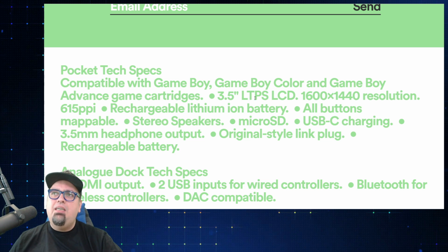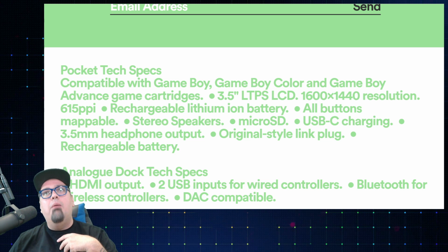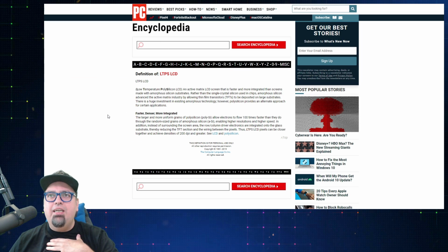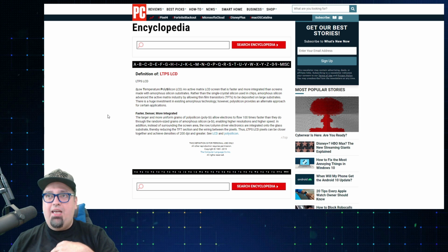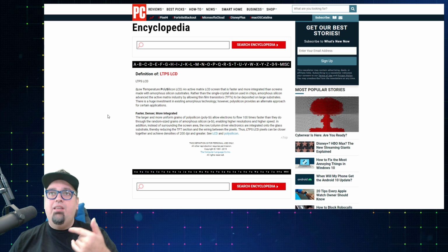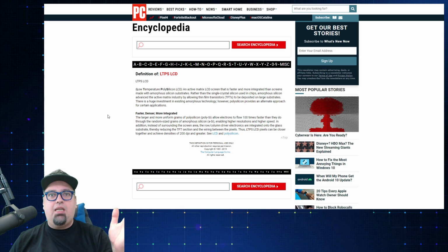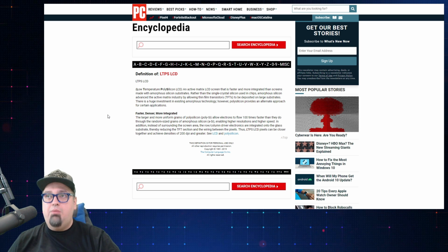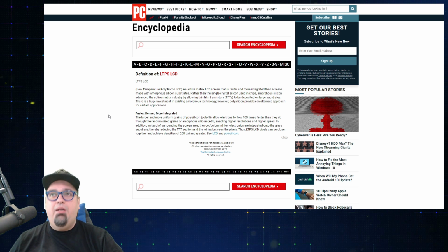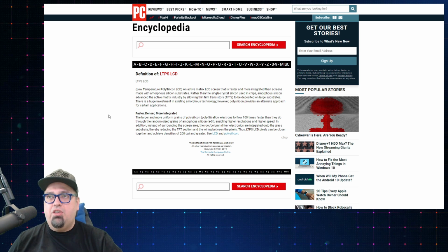3.5-inch LTPS LCD. I wasn't familiar with that. I'm not familiar with all the technologies out there, so I had to look that up. An LTPS LCD is a low temperature polysilicon LCD. It's an active matrix LCD that is faster and more integrated than screens made with amorphous, geez, can't speak. It's early, guys. Silicon substrates. Rather than the single crystal silicon used in chips, amorphous silicon advanced the active matrix industry by allowing thin film transistors, TFTs, to be deposited on larger substrates.